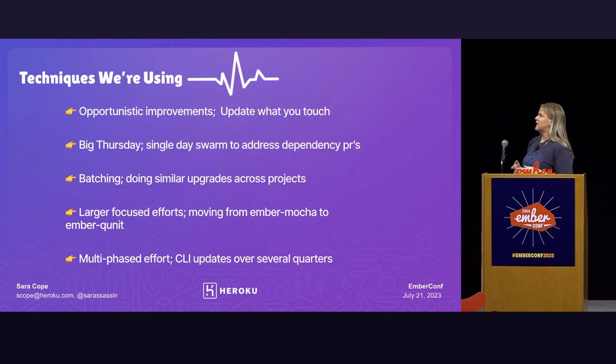And then here I'm summarizing some of those techniques that we mentioned, organized from the smallest time commitment to a larger time commitment. The first one I didn't mention yet was opportunistic improvement. So if you do nothing else as an individual contributor, when you're in a code base, you can leave it a little better off. Take the opportunity to make one small change and make it better than where you found it. I talked about Big Thursday and batching, and larger focused efforts.